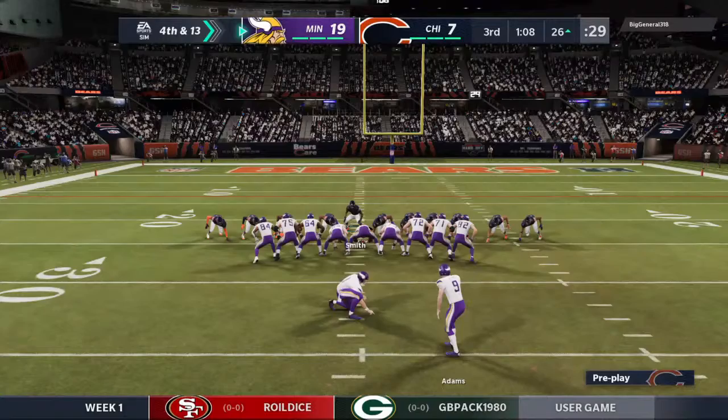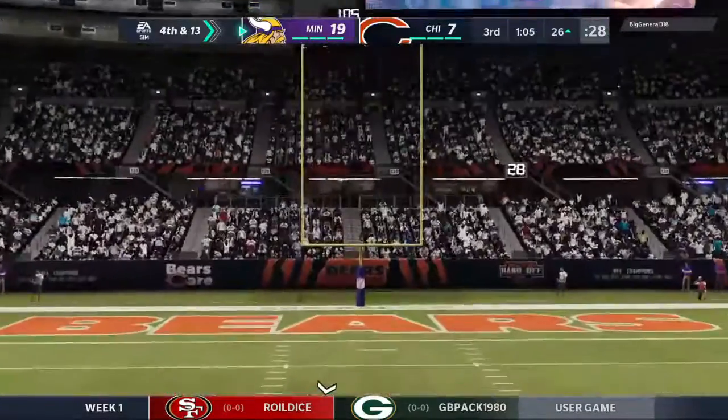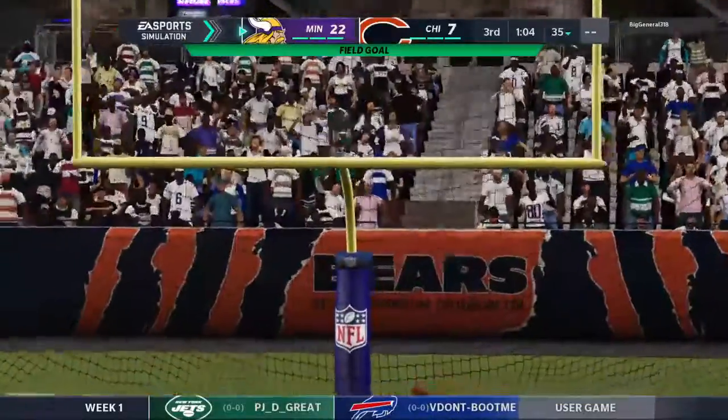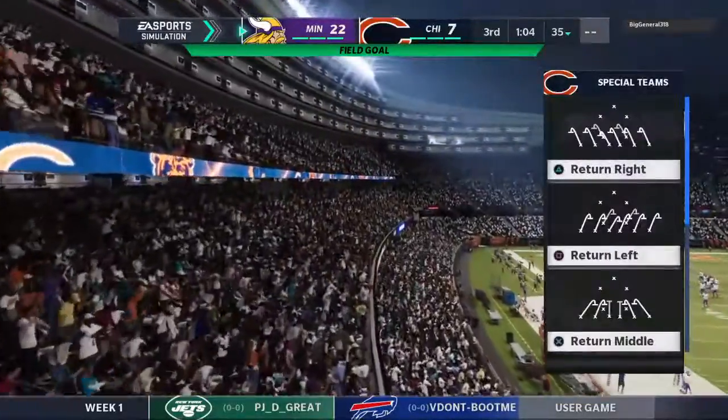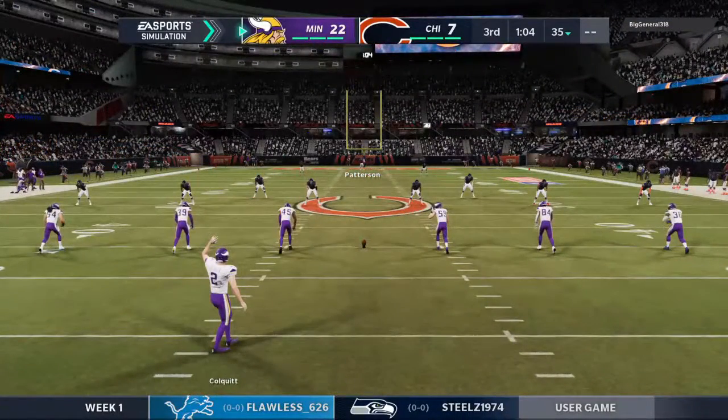From the left hash mark, this a 43-yard attempt. And his kick is right there. It's good. And that will extend their lead even further. So a good kick there to polish off the drive with 3 points.